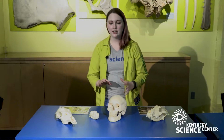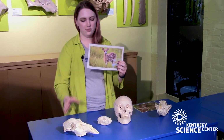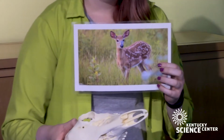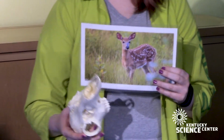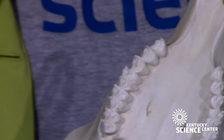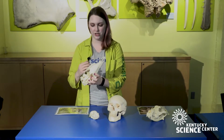Today we are looking at a couple of different skulls specifically to observe their teeth. We are going to start off with a deer skull. Most of you have probably seen deer in the forest before along the side of the road. Their primary source of food is plants. Now in order to eat those plants, they have these very flat teeth that they use to grind those plant fibers up in order to help with digestion.